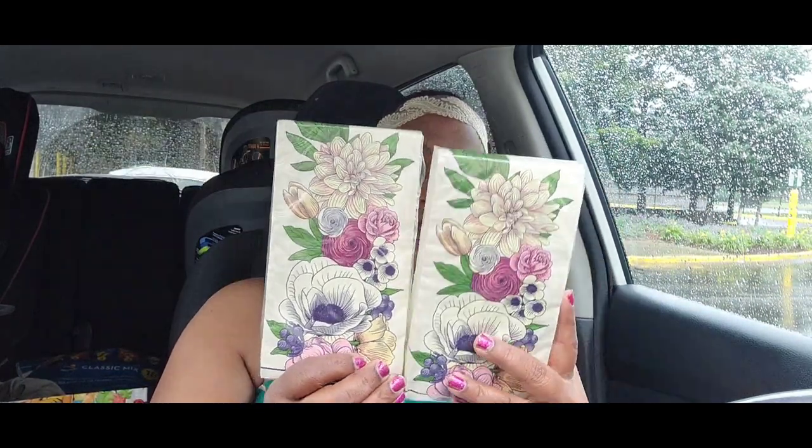Then I picked up, as you guys saw in my walkthrough, some napkins for some of the folks that are napkin hoarders. So I picked up these to send away. I got these two, and these are absolutely gorgeous. 16 pieces, and they're actually a Greenbrier product, which is stunning. Absolutely stunning.